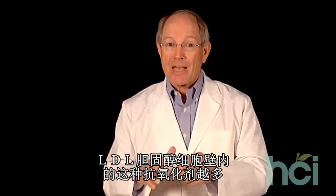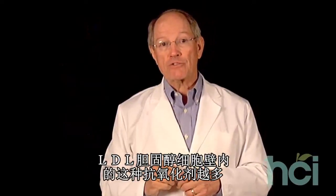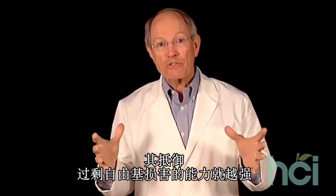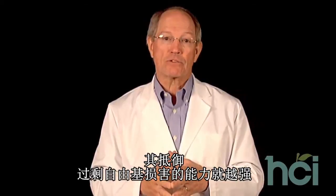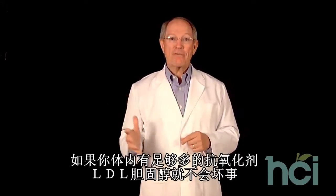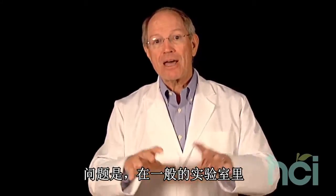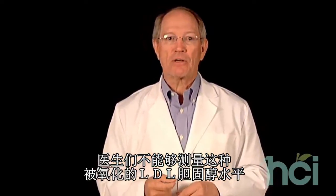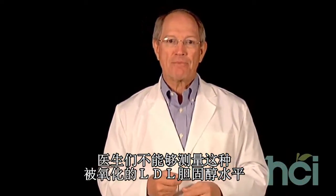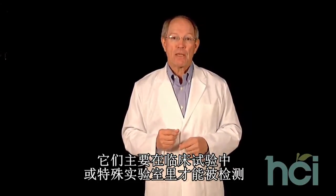The medical literature shows that the higher the level of antioxidants within the cell wall of this LDL cholesterol, the more it is able to resist this damage by excessive free radicals. In fact, Dr. Daniel Steinberg reported in the New England Journal of Medicine in 1989 that if you had enough antioxidants on board, LDL cholesterol would not be bad. The problem is that physicians are not able to measure this oxidized LDL cholesterol level in the average lab. This is primarily done in clinical trials or in specialized laboratories.